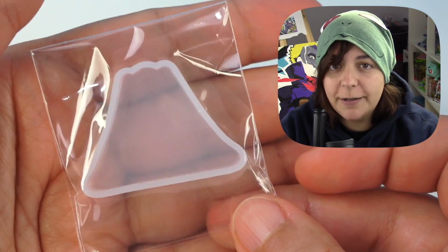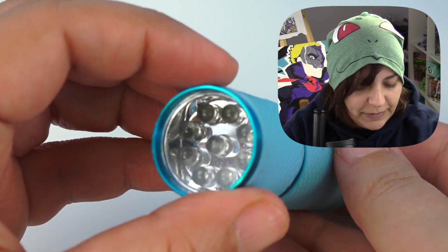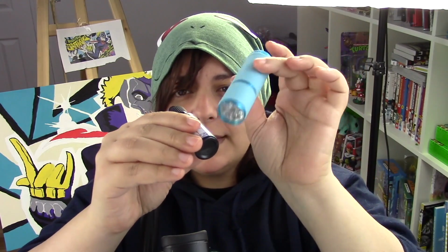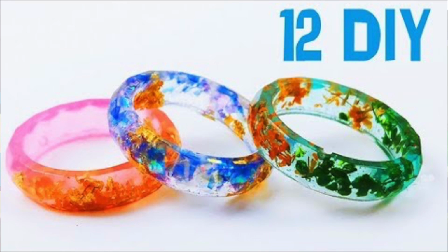We have a little mold of a mountain. This really cute UV light torch. So if you don't know, the idea behind this torch, it doesn't have batteries, so you'll just have to put your own, is that when you use UV resin and then you shine it with this light, it hardens and becomes a kind of glassy plastic. So it's a really cool effect.